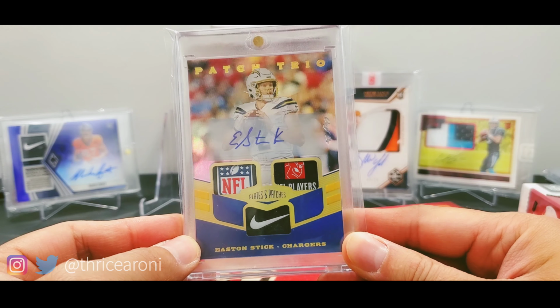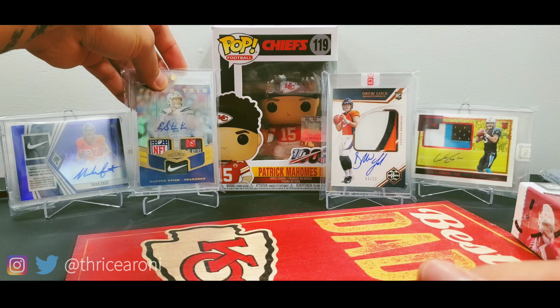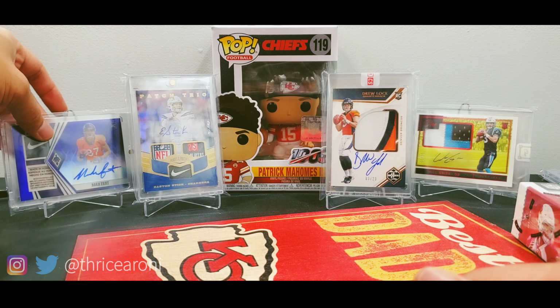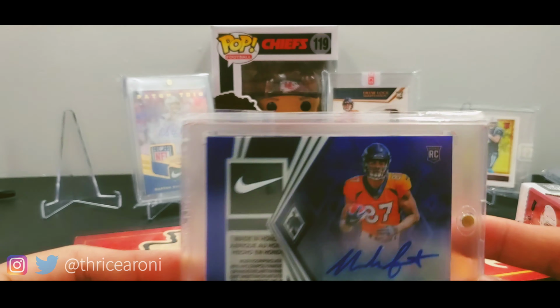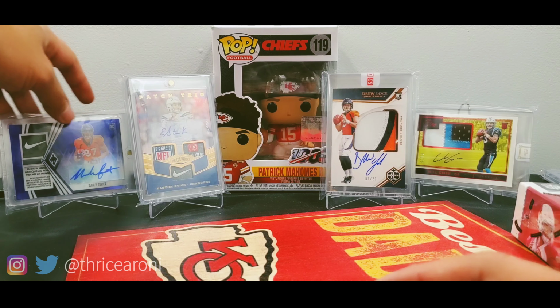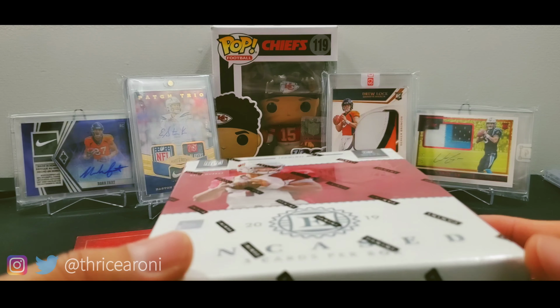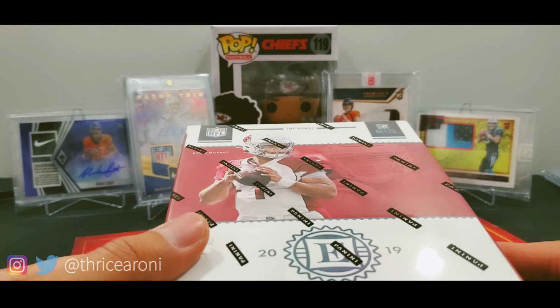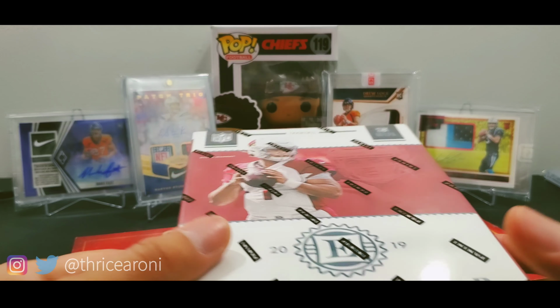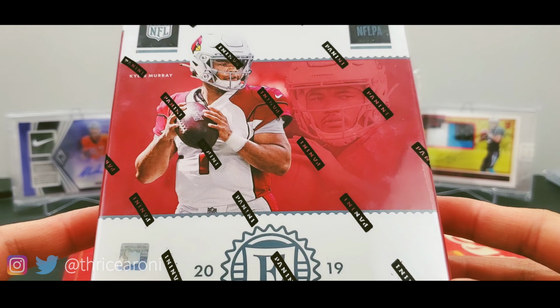So of course, here's an Easton Stick, Chargers 1-of-1, right? And then just a few days later, from Random Packs, this Bronco, AFC West again, Nike swoosh 1-of-1, right there. Ain't that crazy? Maybe my luck's run out in this box. Maybe a dud, but that's what buying boxes is sometimes. You might get something good, you might get something not so good, but I think that's the fun of the hunt. So without further ado, let's get to ripping.